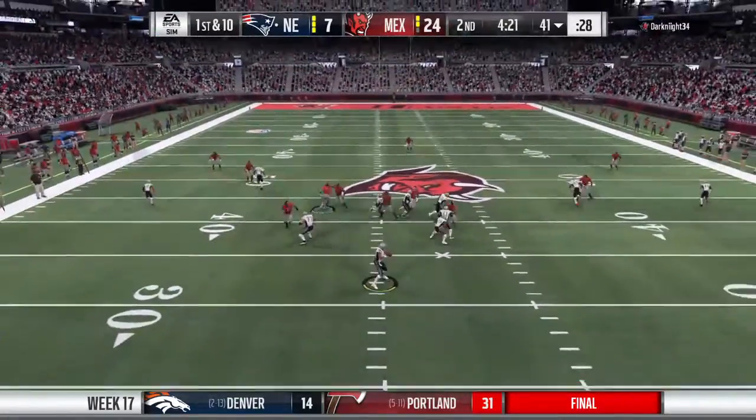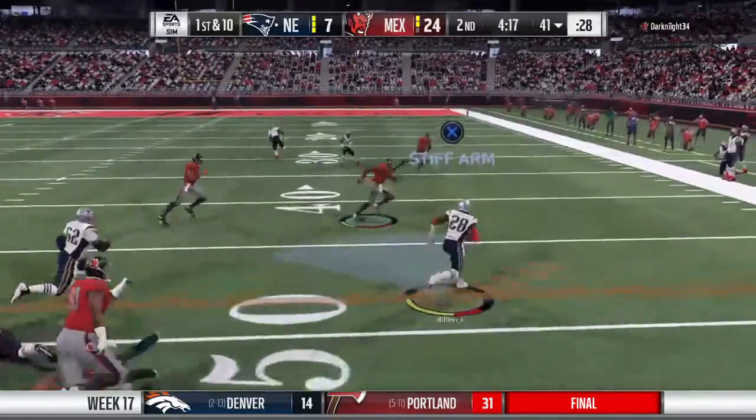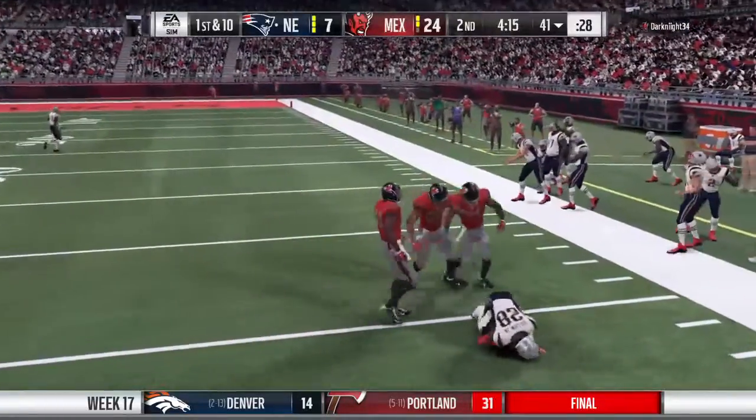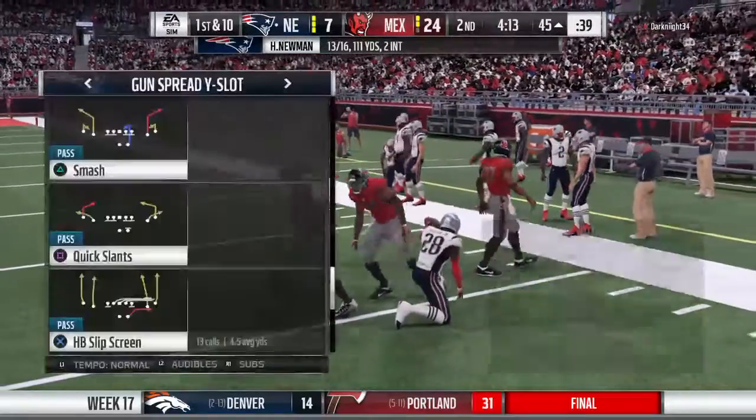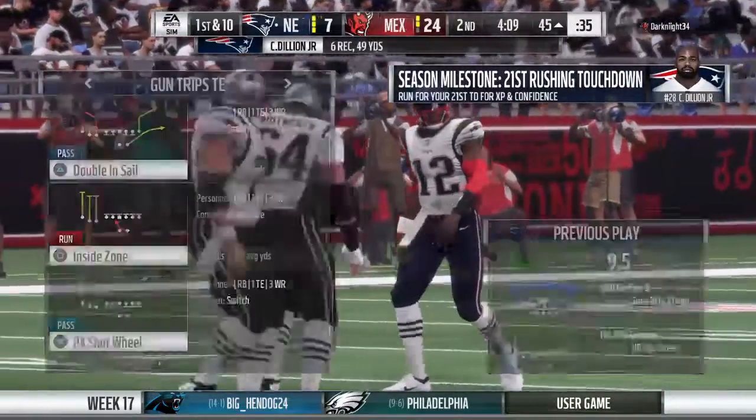That's why sometimes you swing it out to your runner, get him out in the flat, and let him have a chance to make people miss in an open field. And he is hit pretty hard from the side as he's knocked down. That one good for 13 and a New England first down.